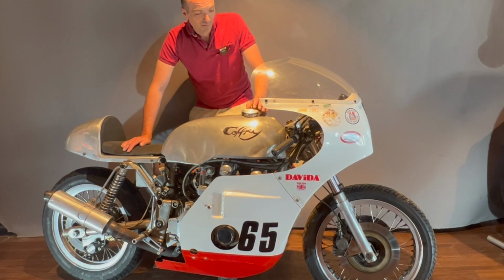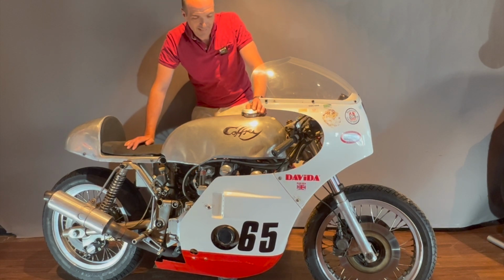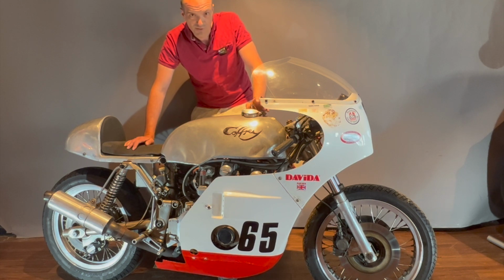Hi, welcome along everybody. This is something super unusual that we've got here today. This is a Caffrey framed Kawasaki race bike. Now John Caffrey was a frame builder in the 70s and 80s, and quite well known for making Sealy replica frames, which he did under license with a brand called Vendetta. And he also made a few one-off specials and race bike stuff.